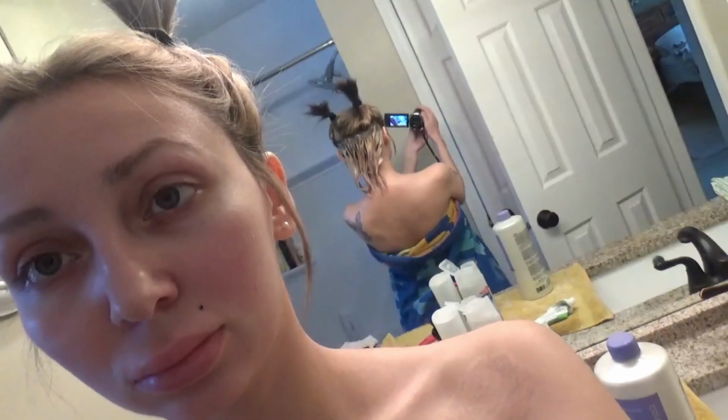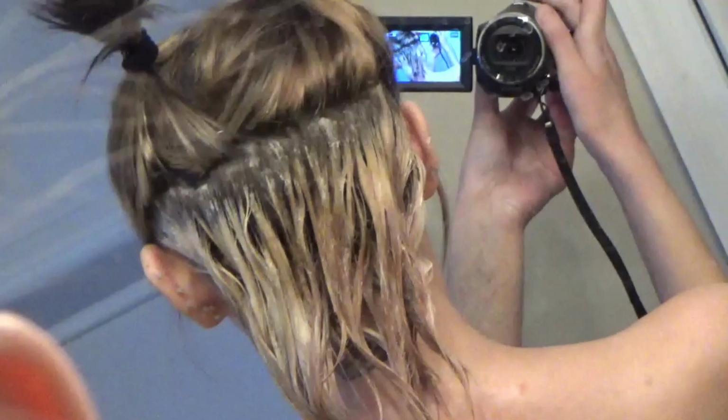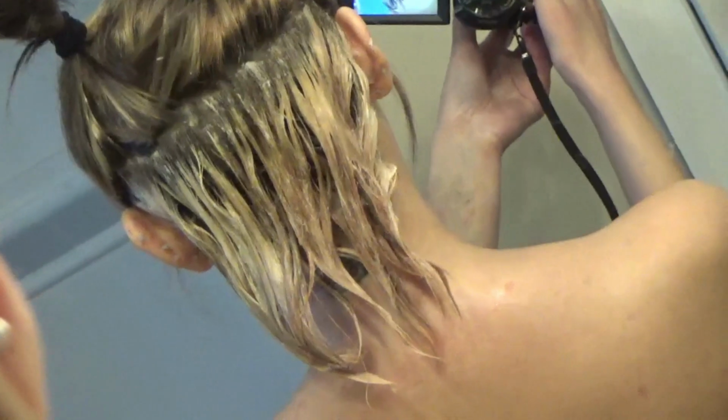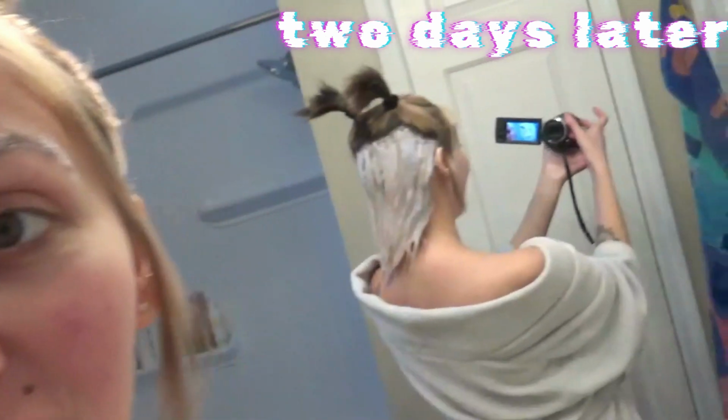Here's the before. I'm going to be coloring only the bottom. Aw, man, the color remover didn't lighten my roots and I knew that, but I mixed it up anyway. I'm gonna have to redo it. I am bleaching my eyebrows and bleaching the back of my hair because the color remover didn't lighten the roots and I knew that.